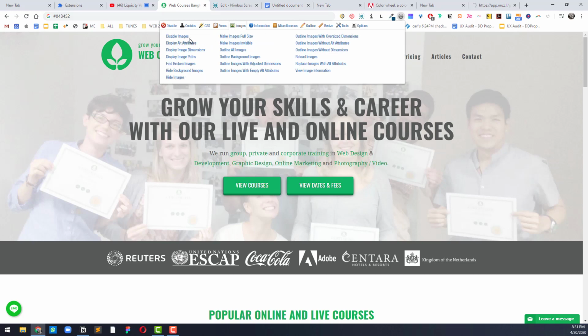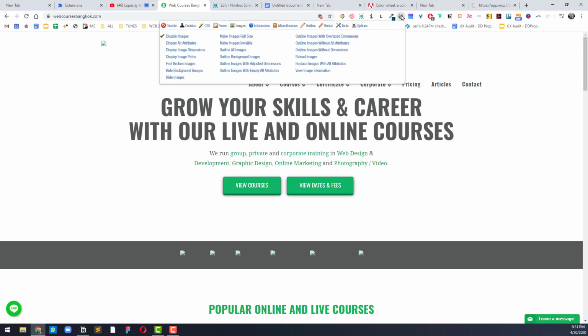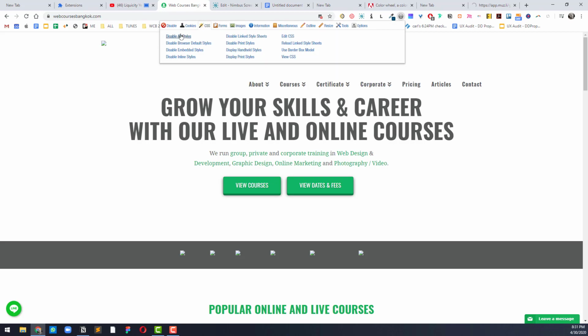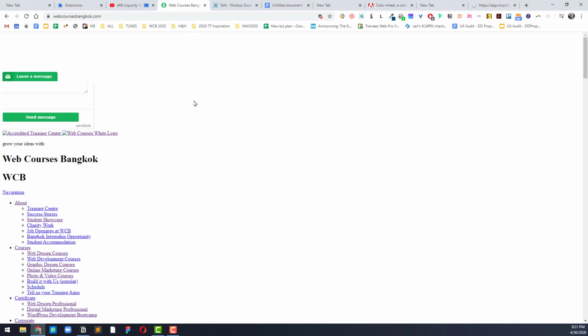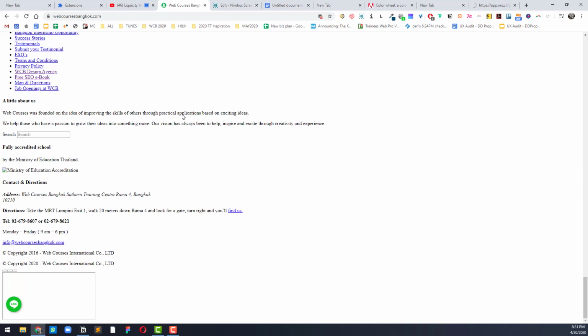If I click on images and I do disable images and I hit refresh, all the images will be gone, right? Then what you can also do is click on here and go to CSS, Disable All Styles. Now what you're looking at here is pretty fugly, and it is fugly. The thing is, that's what Google sees. So if you want to have a little bit of an idea of what search engines see, go to this. Let me show you an example.